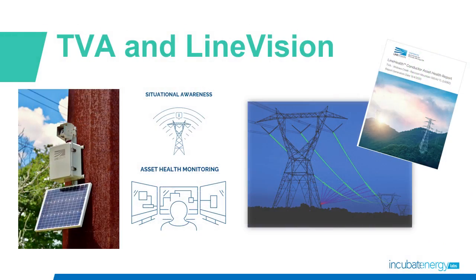I'm James Linder, Innovation Scout for TVA, for our Transformative Innovation Group. This is TVA's second year with Incubate Energy Labs. This year, we chose to host LineVision as our partner to identify new innovative ways on how TVA is approaching the transmission system by using emerging technologies to enhance the grid.